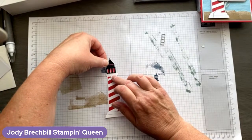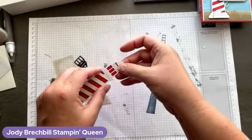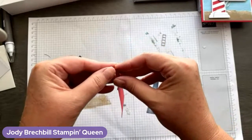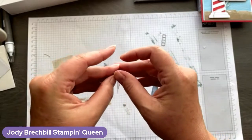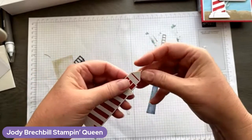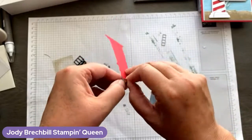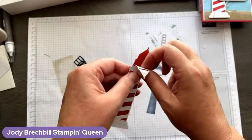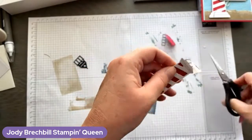Now I'm thinking that's not going to work, is it, guys? Totally not going to work because now my red is showing through. And I have an idea to fix that. I don't want my red to show through. So I'm going to peel this off, and I am going to cut that red off. There we are.